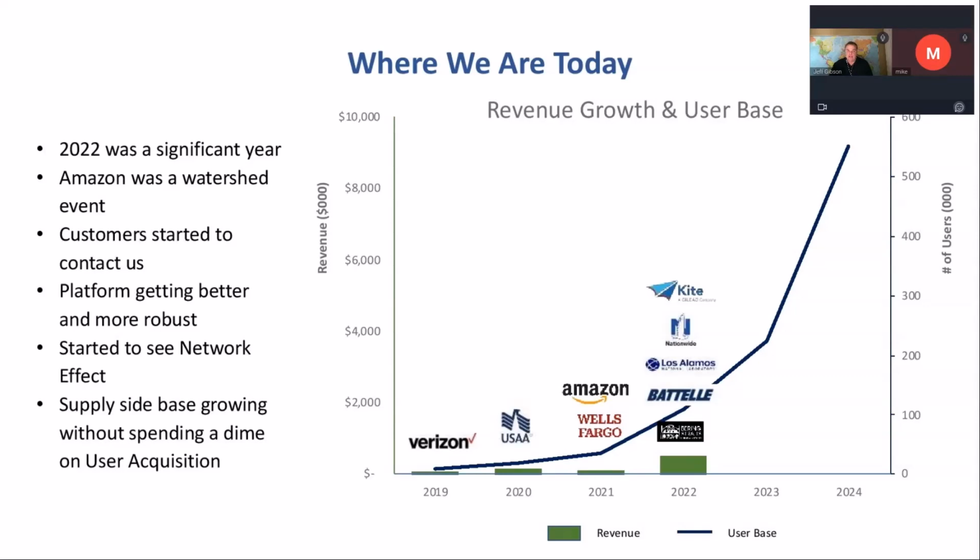And it got to the point that Amazon customer really became almost a watershed moment for us. It really set the tone for 2022, where the tables kind of turned. We started getting contacted from other companies saying, hey, we hear you guys are helping these companies out. We want to know more. So sort of the second half of 2022, we really started to accelerate our growth.